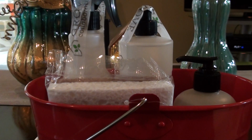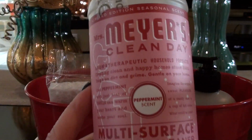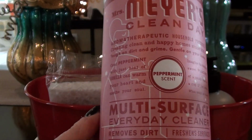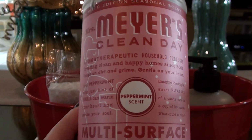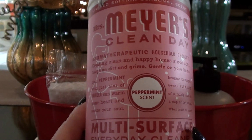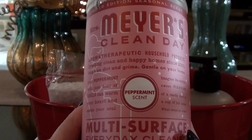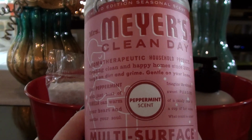I'm super excited. I got a lot of stuff that I haven't had in a while and some returning favorites. The first thing I want to show is the Mrs. Meyer's Peppermint Scent Multi-Surface Everyday Cleaner. This smells exactly like VCS Central Park Snow Globe. If you don't know what VCS is, it's a scented wax company, and a lot of people like that scent. It's like a peppermint, kind of vanilla bean Noel type scent, and that's exactly what this smells like.